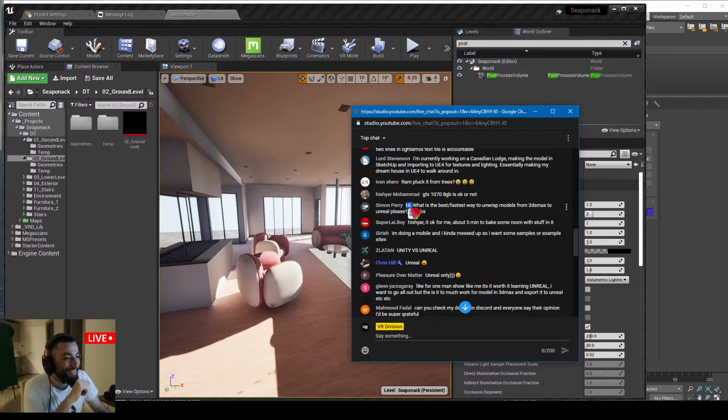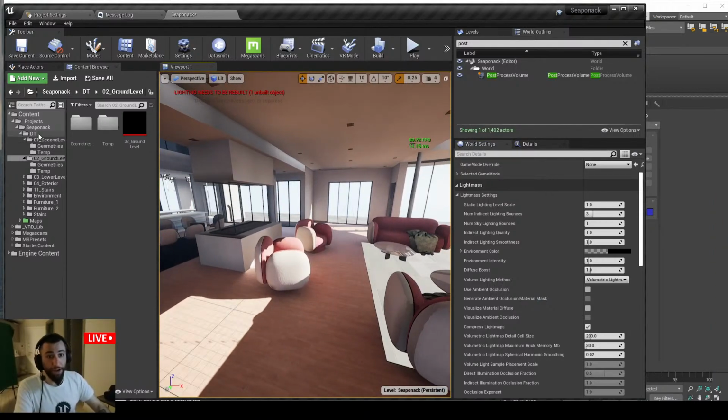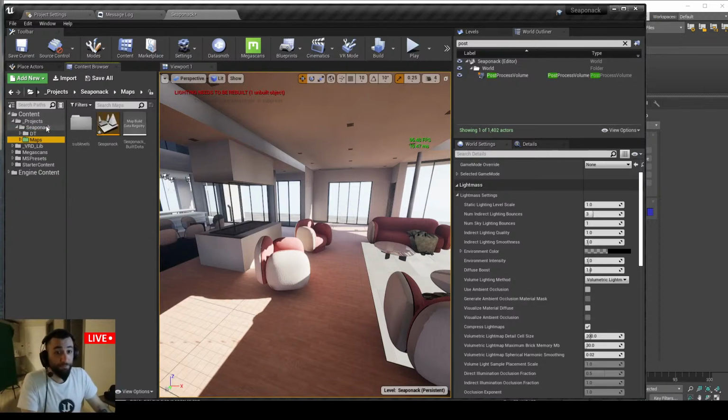Ivan, my man. Simon, hey, what is the best, fastest way to unwrap models from 3ds Max to Unreal Engine, please? Well, Simon, my man, we were talking about this. Unreal Datasmith does the unwrapping for you. And for all of you, I'm looking like this at my router every 2 seconds just to check I'm still online. I have problems with my connection here.